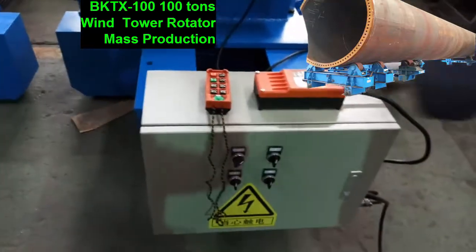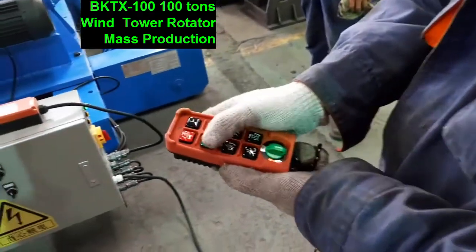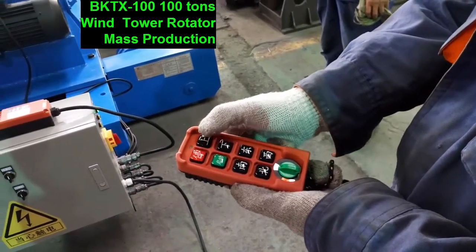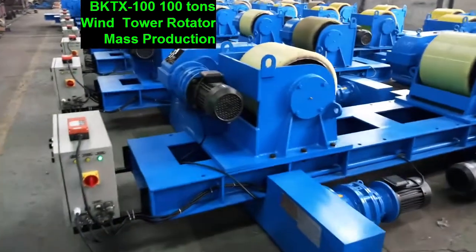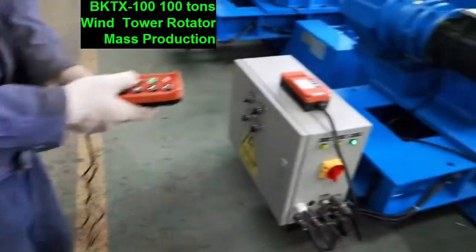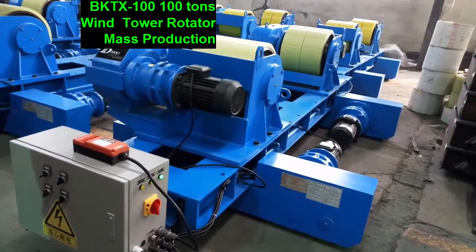Welding turning rolls support fabrications weighing from a few hundred pounds to 1,000 tons, for rotating cylindrical objects such as tanks and pressure vessels for making circumferential welds. To make longitudinal welds, fabricators mount the welding head on a travel carriage. Some welding fabricators equip pipe turning rolls with special fixtures to hold non-cylindrical assemblies.